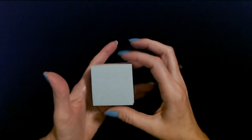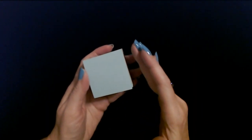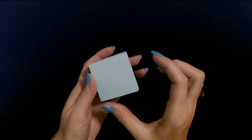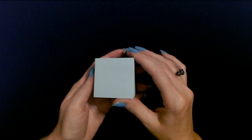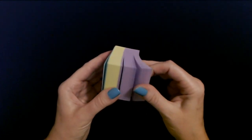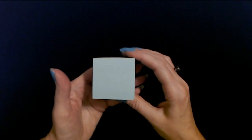A lot of these are kind of unusual, because a lot of the smaller Post-it notes are kind of rectangular. They come out wider like this. And back here, see, adhesive. Maybe they're a collector's item. They could be rare. I don't actually know. But I think you definitely should keep this.